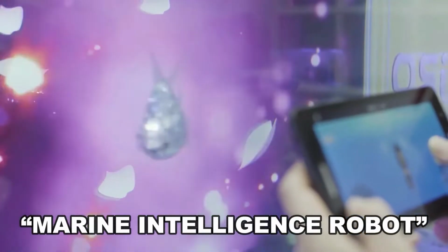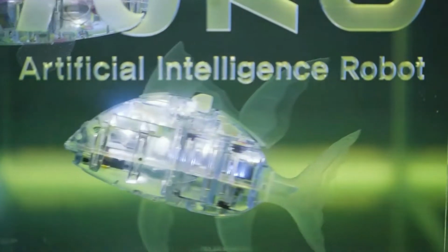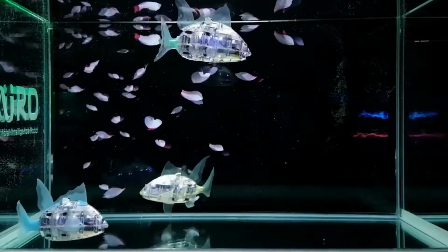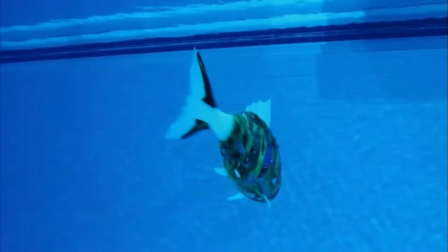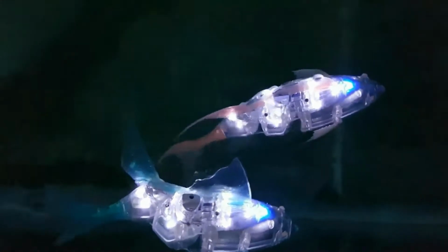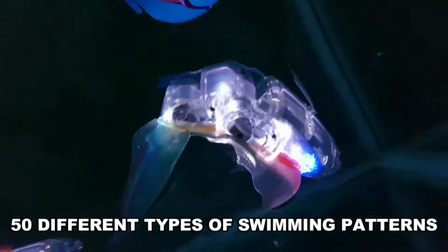Number 11. MIRO. MIRO, an acronym for Marine Intelligence Robot, is a biomimetic decorative fish produced by the Korean company Airacuda. The fish is equipped with 4 laser sensors and an automatic swimming algorithm that makes it swim just like a real fish. The robot fish can swim in all directions with more than 50 different types of swimming patterns.